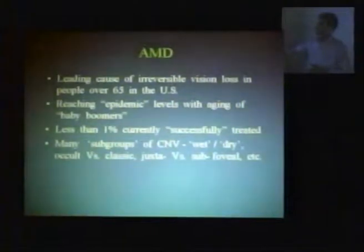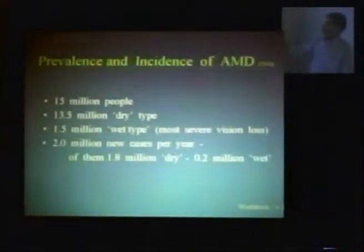Now, less than 1% are treated successfully. And there are many subgroups: wet and dry, occult and classic, juxtafoveal and subfoveal. It's not one group of AMD. What are the statistics? There are 15 million people in the United States with AMD. Only 10% are the wet type, but they have the most severe vision loss. And we get 2 million new cases every year.